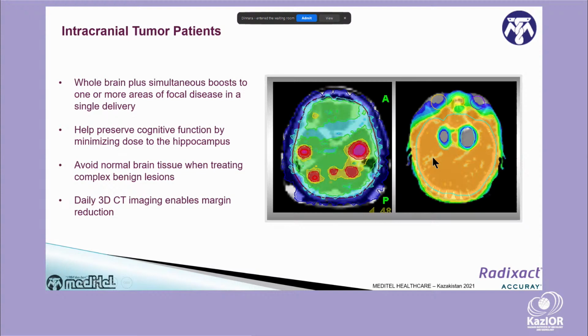And this is a very simple example of that. As you can see, whole brain treatment, boost on the metastasis, and also hippocampus sparing. And we can spare this hippocampus because, as we discussed earlier in the MLC part, we have blockage. We can block any organ, from any angle, so that we have this kind of dose distribution.